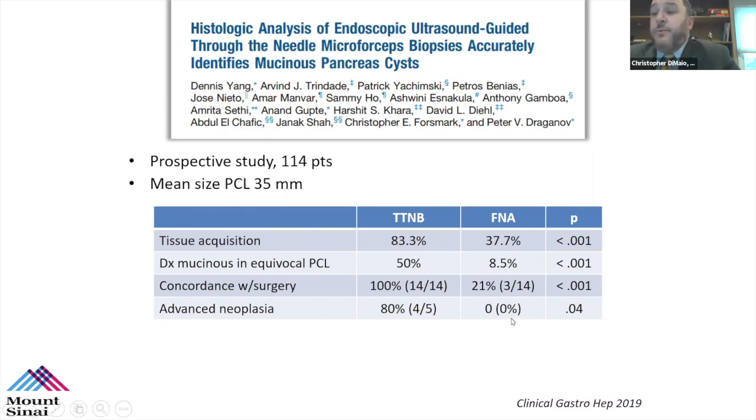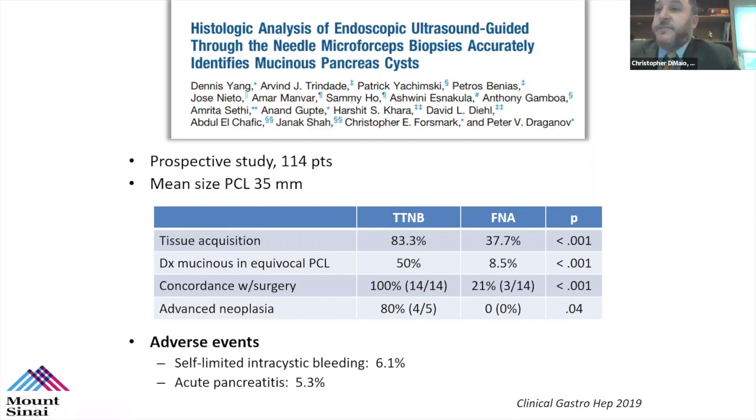And then also, very interesting and very important is the ability to potentially diagnose advanced neoplasia. In 4 out of 5 cases, 80%, advanced neoplasia or advanced pathology was found on microforceps and was not found on FNA. And all of these are statistically significant. Now, there is some downside, and this is early experience with the new tool. This report showed adverse events of self-limited intracystic bleeding in about 6% of patients and acute pancreatitis in about 5% of patients. So we have to keep that in mind. The risks of these happening with the standard FNA are about 1 to 2%.